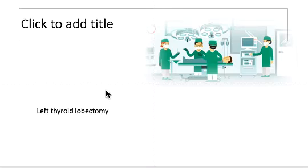And also in the past, people used to give Lugol's iodine, which was thought to reduce the vascularity. Lugol's iodine was mostly used in Graves' disease before surgery. But these are just things to know about what has been used.